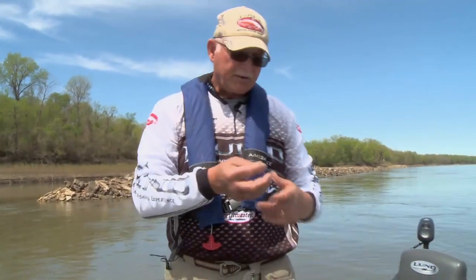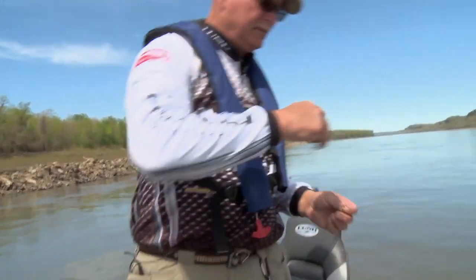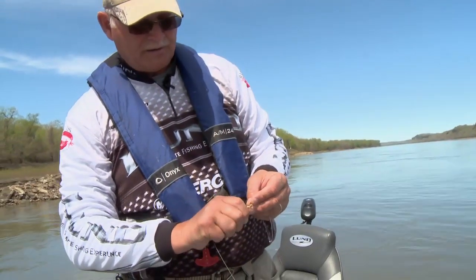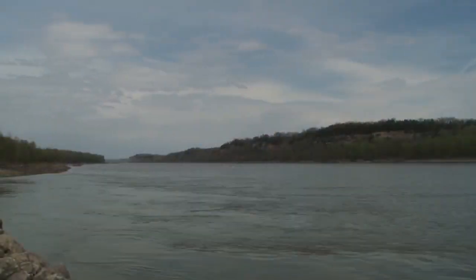We keep our rigs pre-tied in a small tackle bag, and it's as simple as popping one out, clipping another one on. This is called a Mayhem snap. Snap it on, we're good to go.